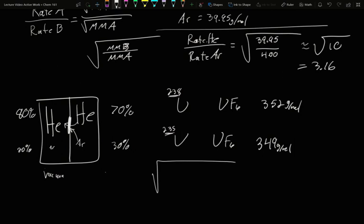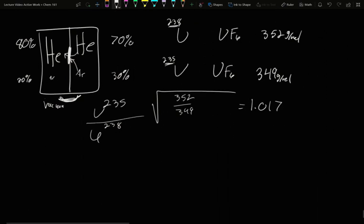Square root, let's do uranium-235 over uranium-238. That's going to give us 352 divided by 349, 1.017. So the lighter weight uranium moves about 1.7% faster. This does mean that you can purify it over time. You just have to do a lot of these back and forths. In fact, in the Manhattan Project, what they actually did was they had 2,142 separate 48-foot effusion chambers.